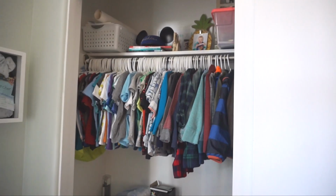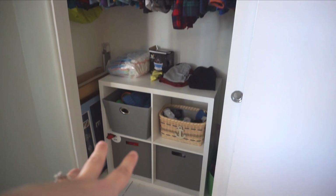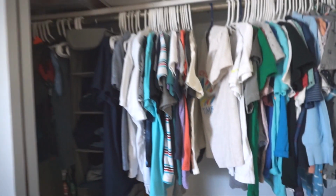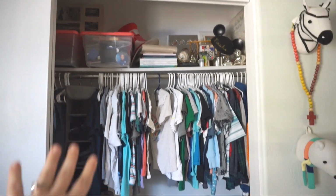Okay, and then over here we just have their closets, which, I mean, there's not much to show. It's just all their memorabilia stuff. And then this is Archie's side. He still wears pull-ups for nighttime. And on Nash's side, that's why I love this room for the boys, because it's really like our master suite, but it works.